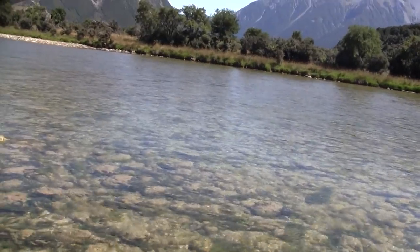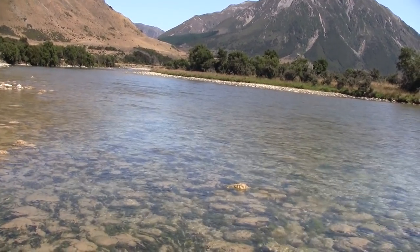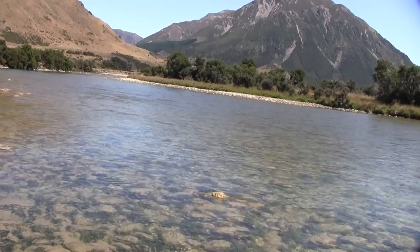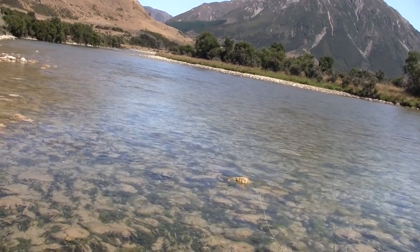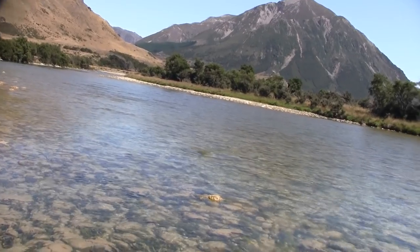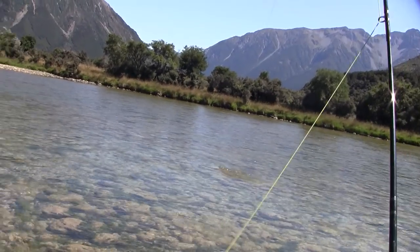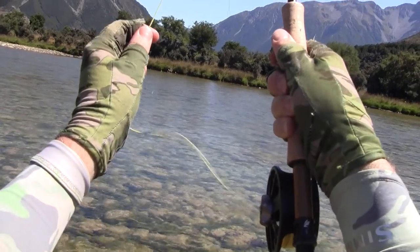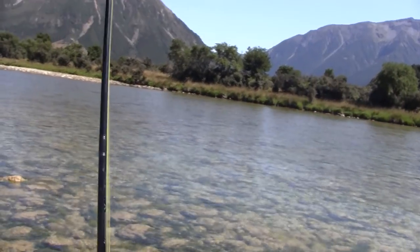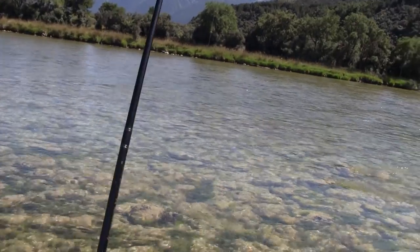I used to catch a lot of fish out of this run, but again, add more water in it. Is it higher volumes? Let's see if he takes this black net. Coming up. Got him. Little black net. Doesn't let me down very often.